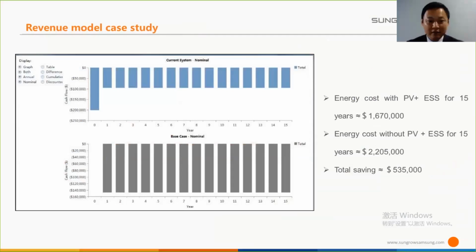Next one is another big one, the turnkey solution for C&I projects: 250 kilowatt and 548 kilowatt-hour. It's almost a 2-hour solution, and this kind of solution is very popular in the US market. The dimension is also 20 foot. The length is 20 foot, and the width is just half of the standard container. The round trip efficiency for this solution is more than 91%, right?